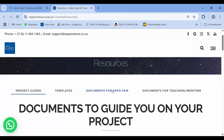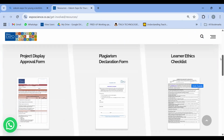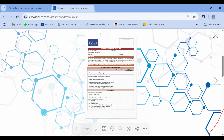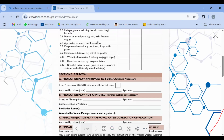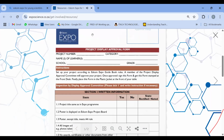Documents for science fair. And here is the approval form. I'm just going to open it online so you can quickly see it. And you'll see here that 2.5, living organisms are not allowed. So they cannot bring plants. So she can take pictures of the structure that is created.